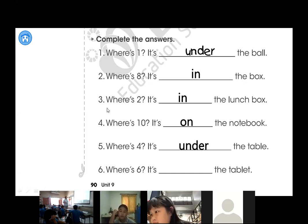Joaquin, where is number six? It's on the tablet. Very good. On the iPad. On the tablet. Tablet, iPad.